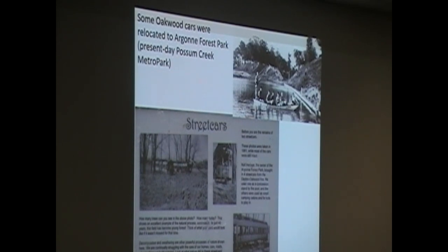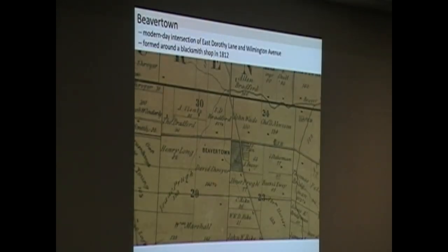There was a Two Rail Cars restaurant on South Dixie, in the area where the Walmart is. And people used these for various other things.